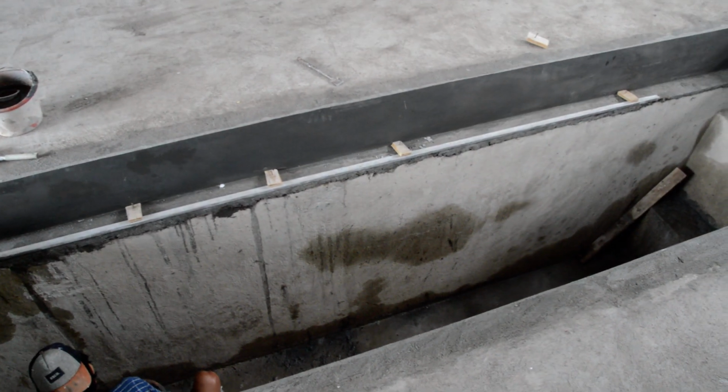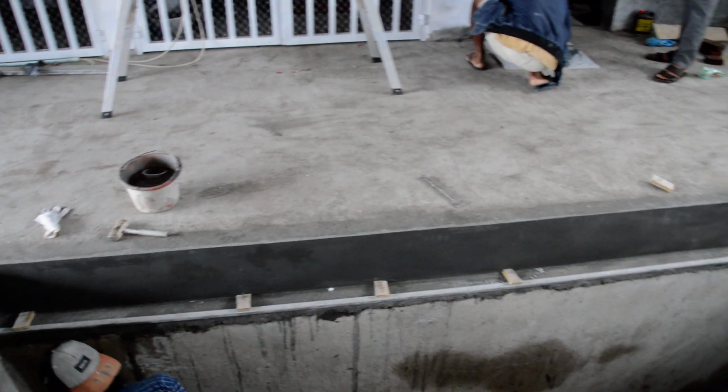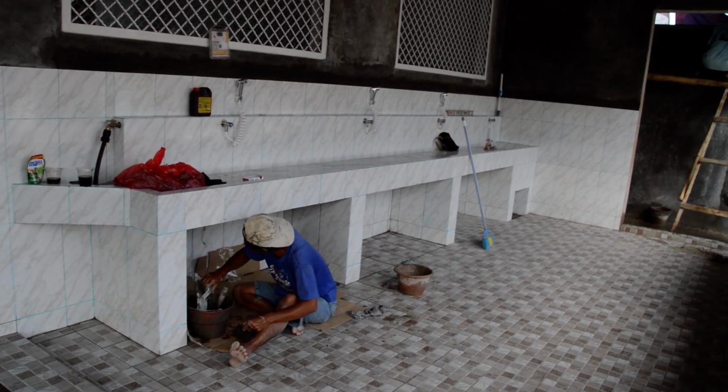And then apply some paint. A bit of white paint down there will help with making it bright in there. Even rendering the underside of the fish bench to make that nice and tidy.